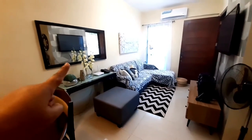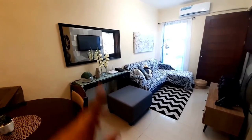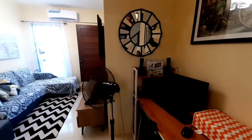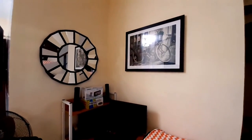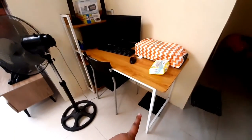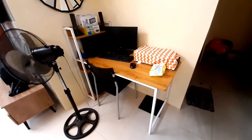Binili namin yan sa Metro Gaisano. Naka 50% off siya. And then, dyan naman namin nilagay. At saka, that frame is from Mandawi Foam. The table, the computer table, nabili ko siya sa Lazada.